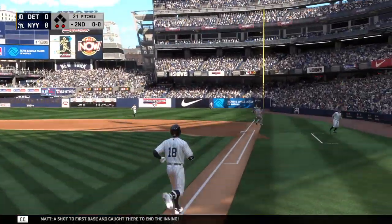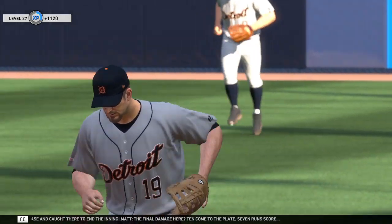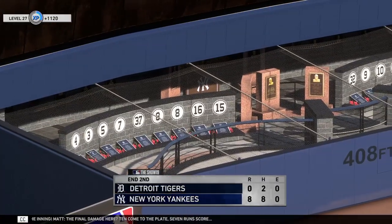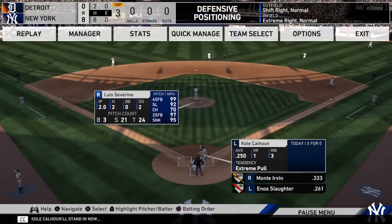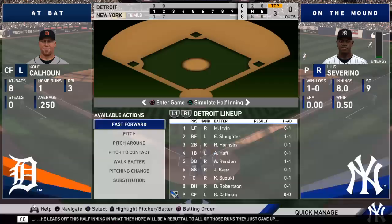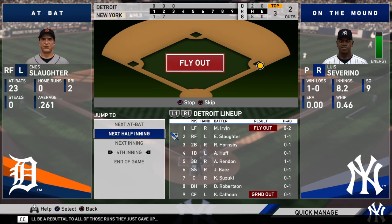A shot to first base and caught there to end the inning. The final damage here, 10 come to the plate, 7. Cole Calhoun will stand in now. He leads off this half inning. Leading off for Detroit, the center fielder, Cole Calhoun.